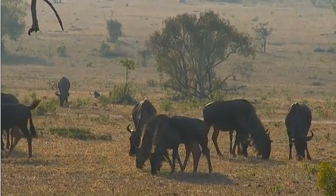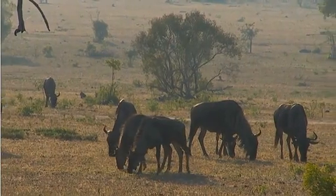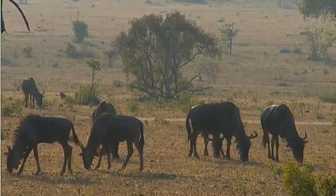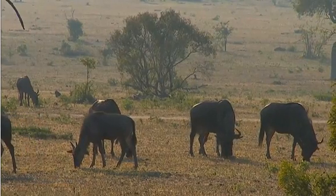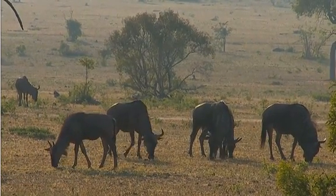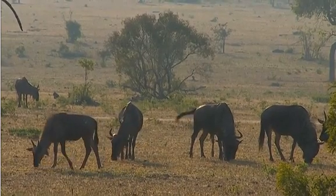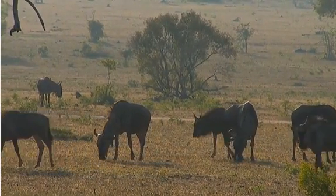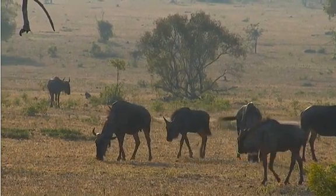So maybe if we ask nicely, Brent can show you a picture of what a black wildebeest versus a blue wildebeest looks like. But in essence, very different shape to the horns, slightly darker in color and also slightly bulkier, in my opinion, stockier. Far less common than the blue wildebeest. Very pretty in the morning sun.